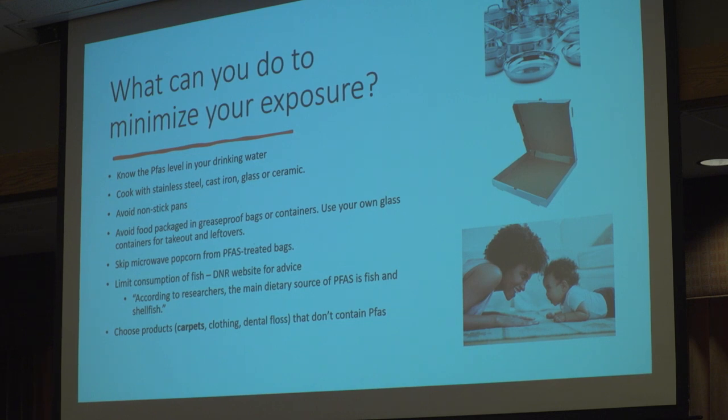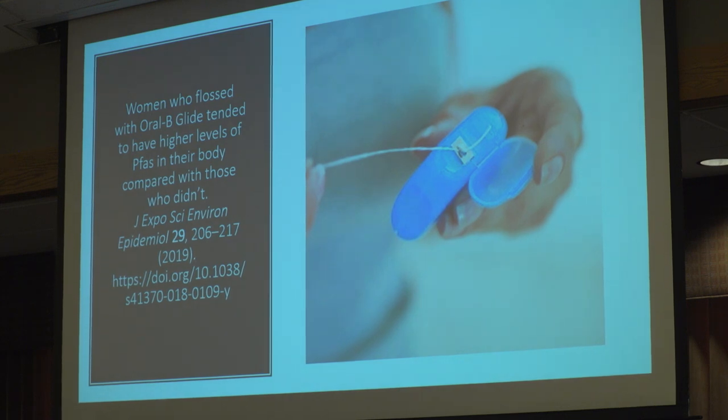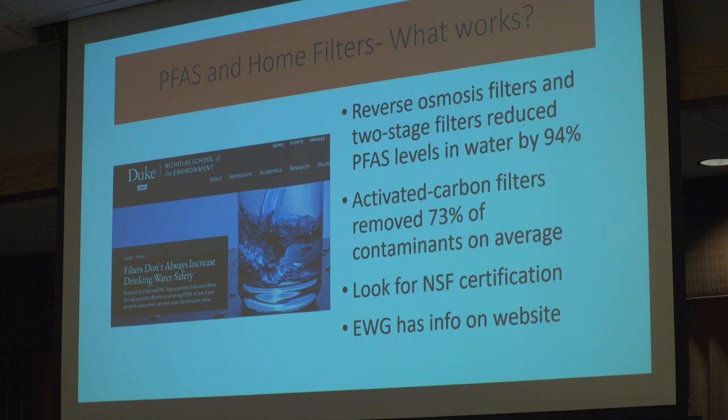Now, choose products like the carpets and things like that that don't contain PFAS, even dental floss. So here's a study I found where they looked at women who used Oral-B Glide, which has PFAS in it, and they actually had higher levels of PFAS in their blood. So they documented this. Therefore, I use ones that don't have it, such as Reach. And if you want to know more products, I'm not going to go through the whole list, but there's a great website that you can go to for PFAS-free products.